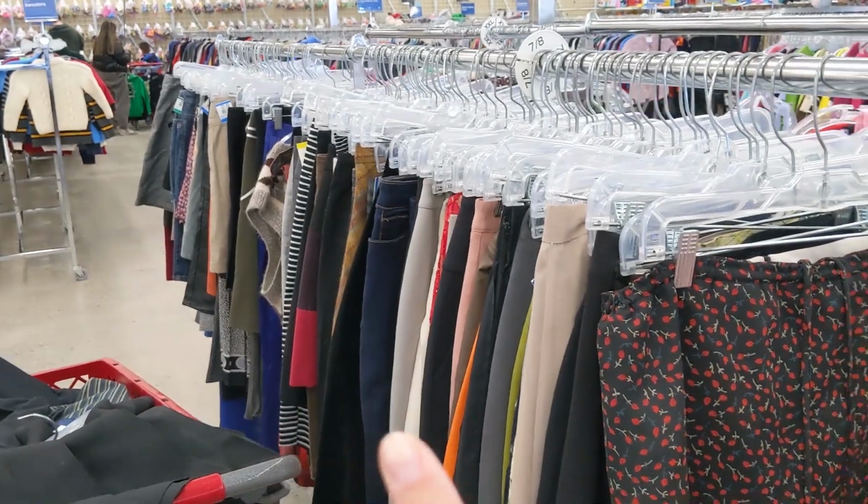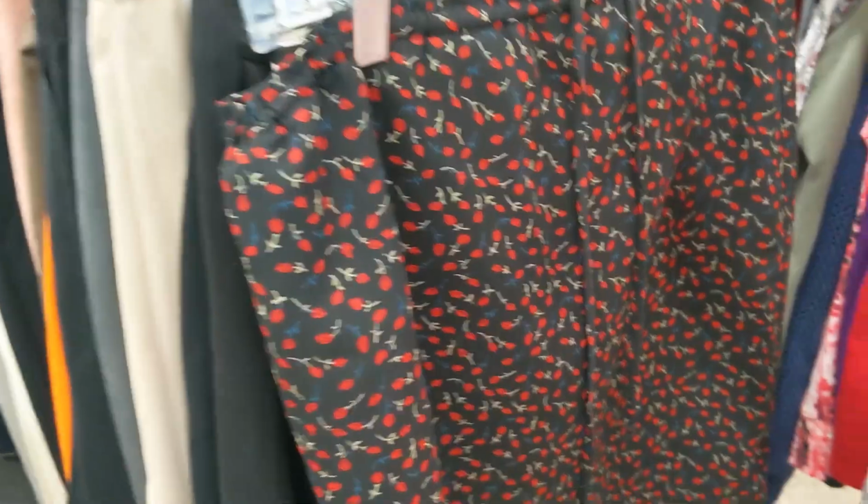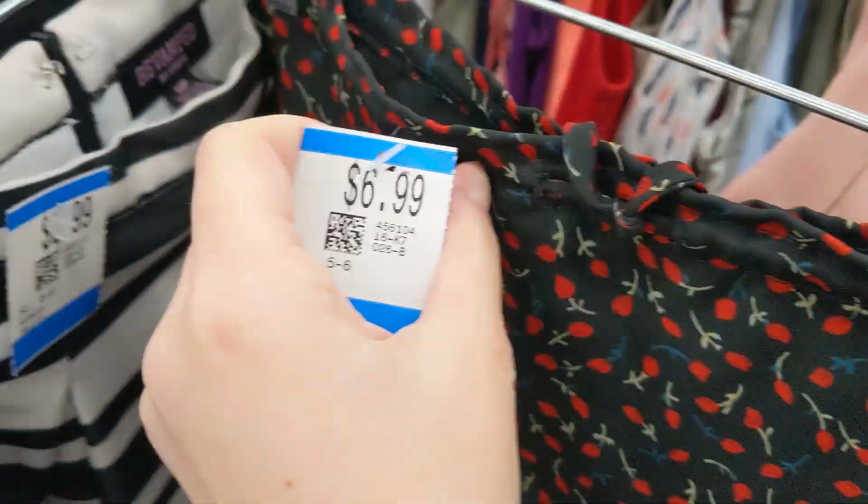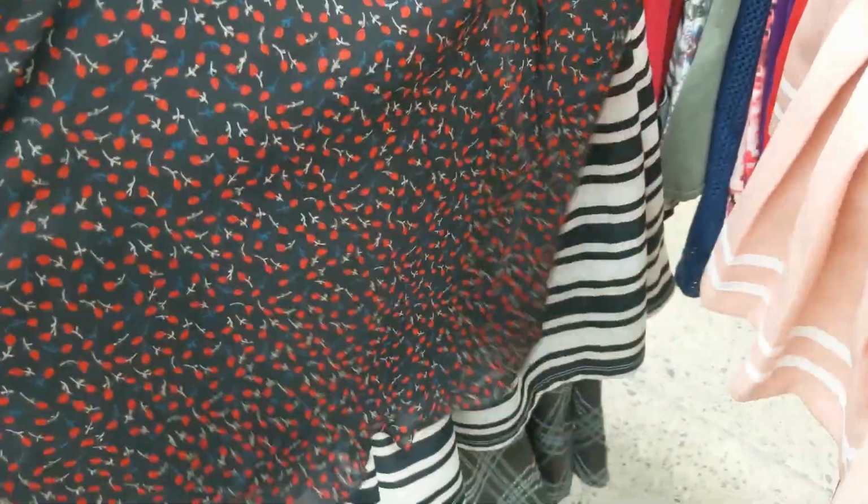Okay, next we're looking through the women's skirts. Look how cute this vintage skirt is. At first I thought it was cherries, but it's actually roses, which is equally as cute. You can see that vintage tag in there. $6.99, not bad. Let's grab it for now.